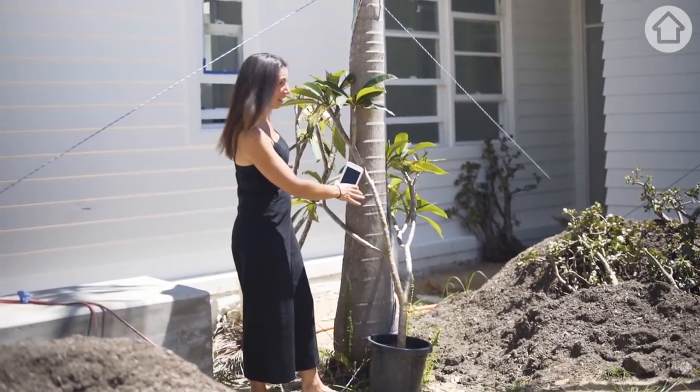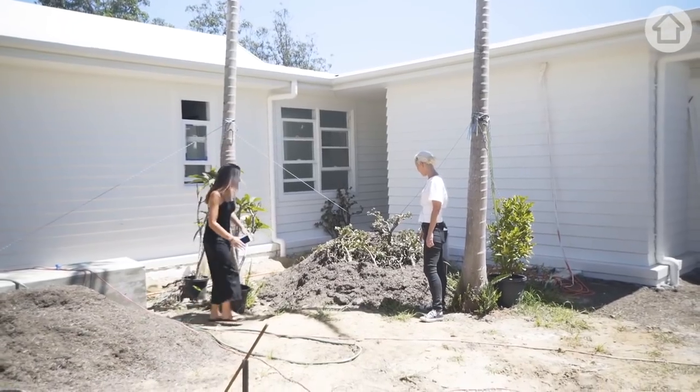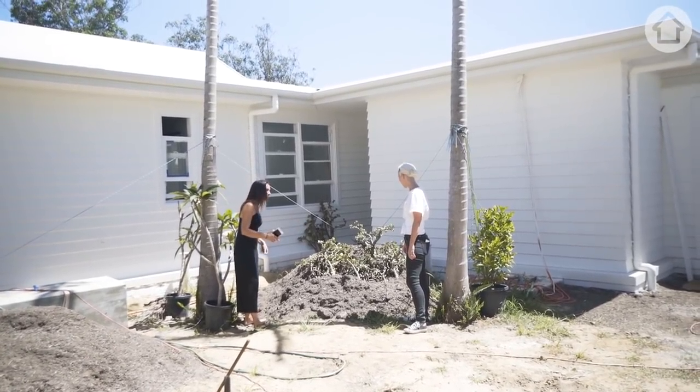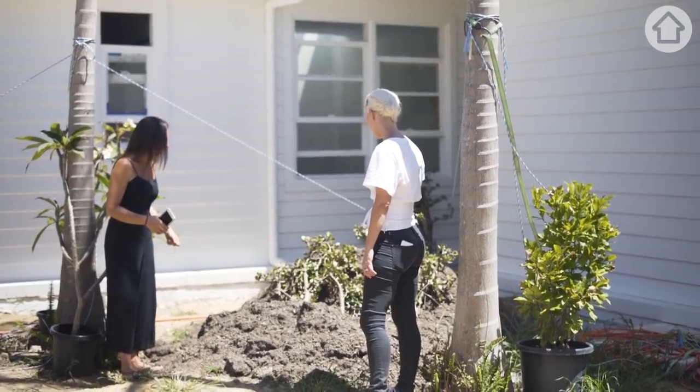These are our new additions. These are our two new ones. Frangipanis? Two new frangipanis. Our money tree we have dragged from house to house to house. That's a money tree. Did you know that? No, it looks like dead rubbish.